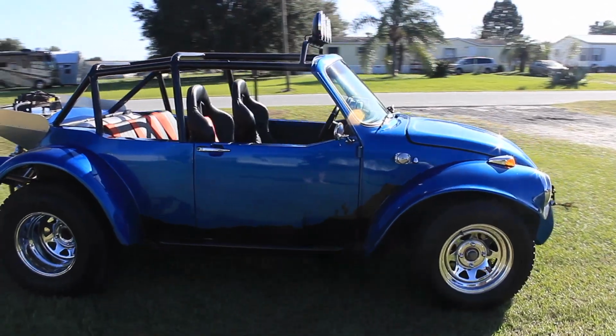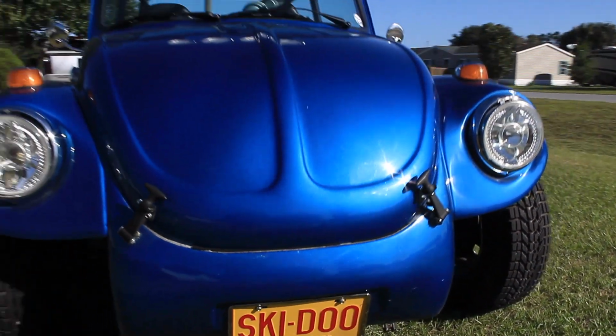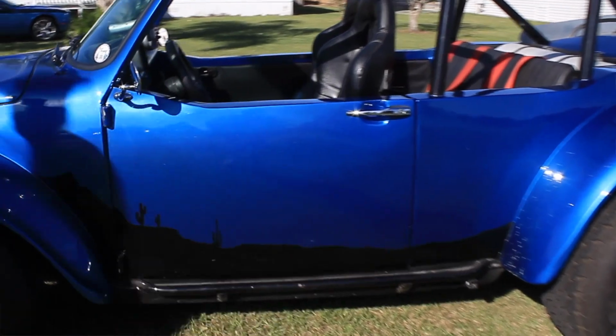So we're gonna say goodbye to the Ski-Doo shortly here. And there's a good possibility this one could be the front of a t-shirt, because you're not going to see one like this that often at all. I've personally never seen such a tough Super Beetle Baja.